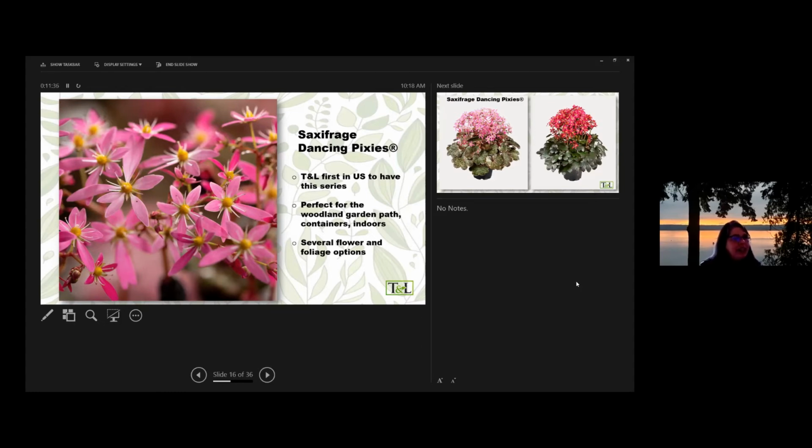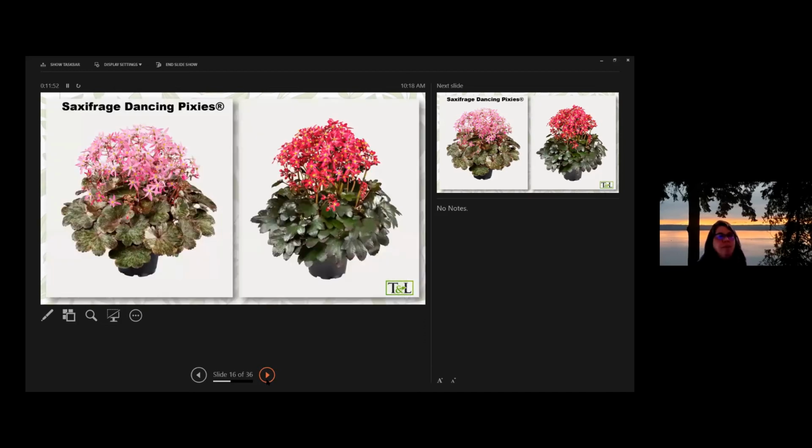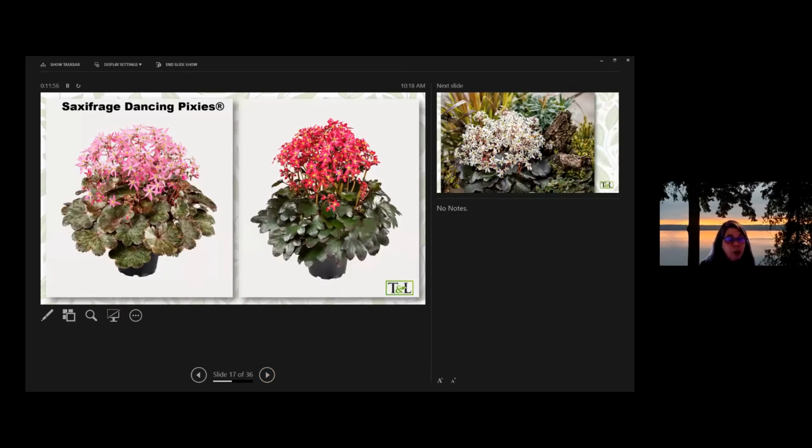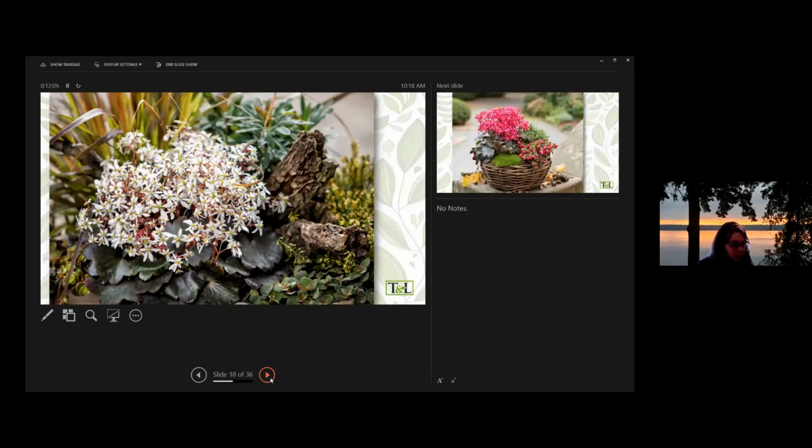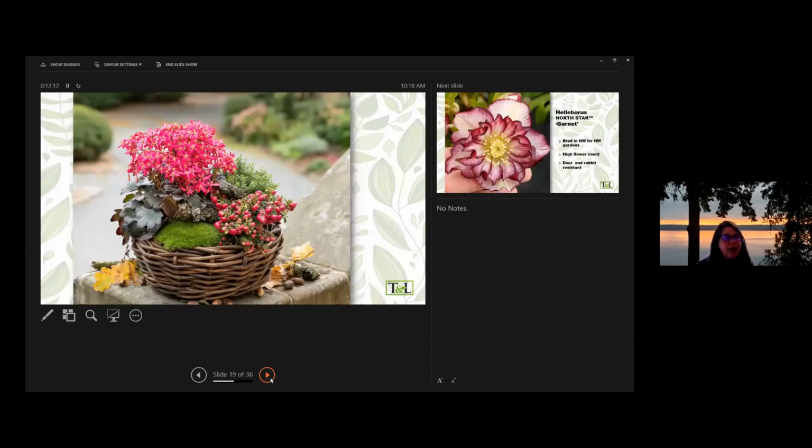I apologize, I didn't list the names of the individual ones. I think there's Talia and Tessie, and they all seem to start with the letter T. There's a pink, a red, and a white. You'll find that they have different types of foliage as well. Some of it has variegated foliage, very, very profuse flowering, super cute in containers or along a woodland path. These can also be grown as a house plant. And while they prefer shade in the garden, a little bit more sun indoors will allow them to bloom. But super cute, just beautiful little flowers.